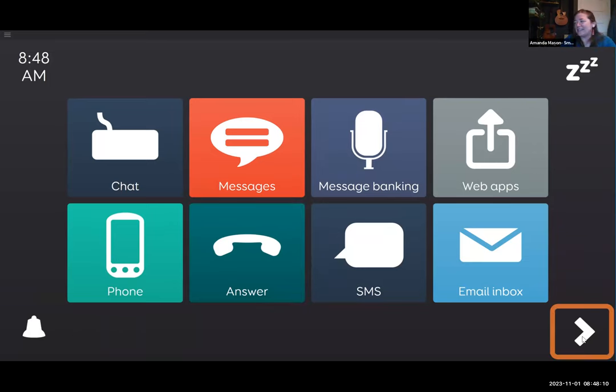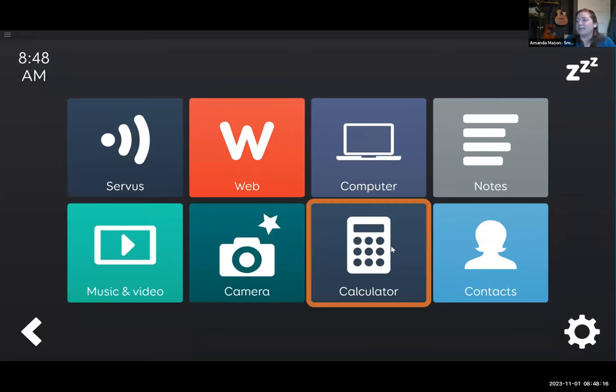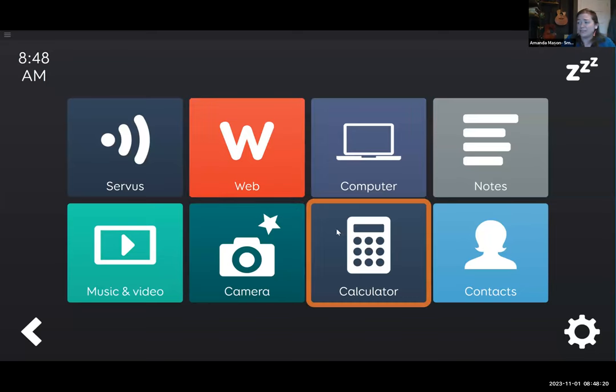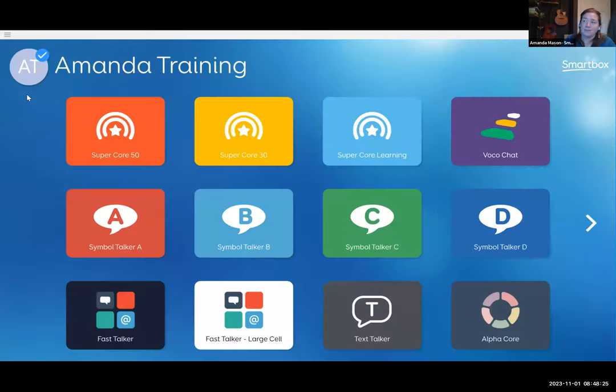Phone, email, texting, all that stuff's built in here as well. I'm going to fly through some of this, again for the sake of time. We have some other web and computer access options too, that I'm happy to get into probably a little later. So Fast Talker, Large Cell.